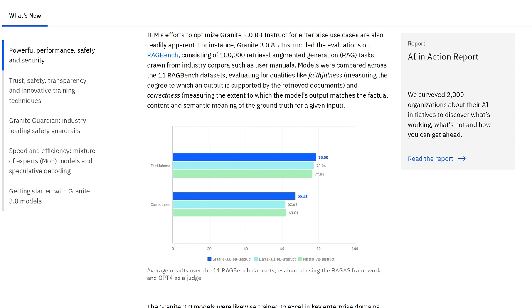Right. Now, this reminds me, IBM also mentioned, and it sounds very future of tech, generative computing. What exactly is that? How does it all fit in here? It does sound futuristic, doesn't it? But honestly, it's simpler than it sounds.